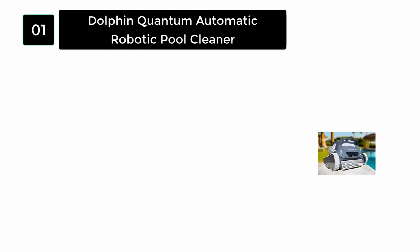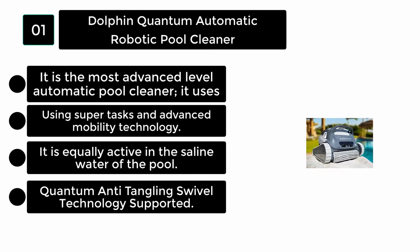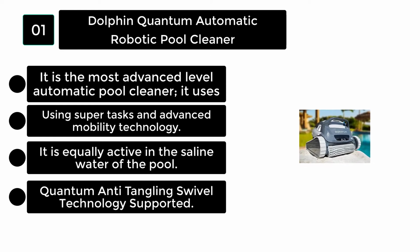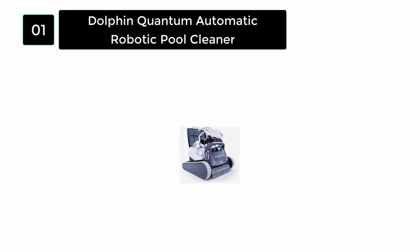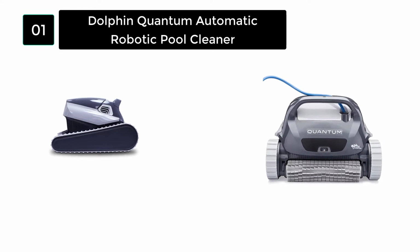Number 1. Dolphin Quantum Automatic Robotic Pool Cleaner. If you think of purchasing a superior filtration and fastest pool cleaner, Dolphin Quantum Automatic Cleaner is the best pool cleaner on the market. Its very delicate filtering process cleans even the smallest dirt. Even the ones that are impossible to see with the naked eye are cleaned in the fastest time. The Dolphin Quantum Automatic process is capable of pool cleaning in just 2 hours.